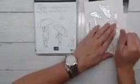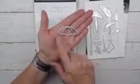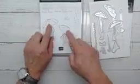Now, you could cut out a shape. You could cut out colors, right? So you could cut out multiple colors and then kind of put them into your umbrella. And this is going to fit both umbrellas.